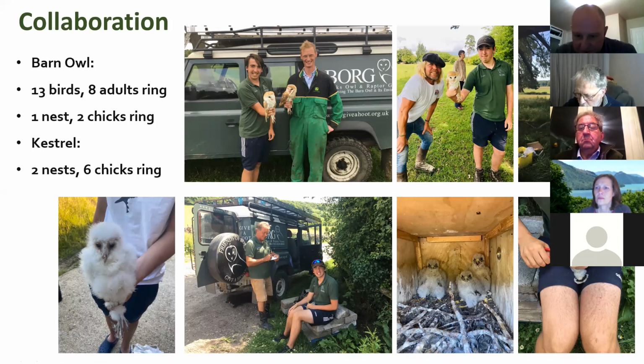So you just see on the bottom right there, that's three young kestrel chicks still in the nest, and obviously barn owls, you all know, a young barn owl chick here that we rang at one of the farms. So again, the value of having more time on farm, of having Norman and the guys from Borg out there explaining about different habitats and the life cycles, the various woes of owls, whilst also seeing birds in their hand, is incredibly powerful.